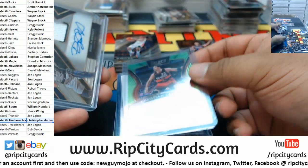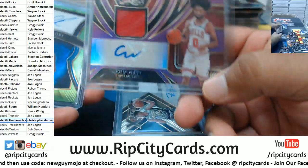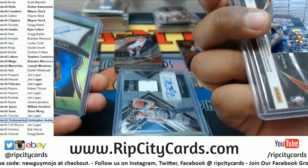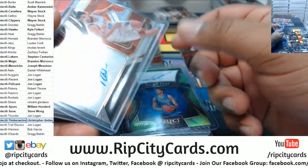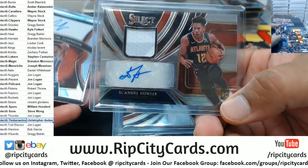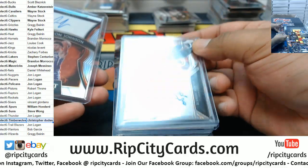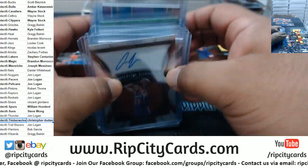Christian Laettner, Hawks, to 99. Doug McDermott, Pacers, to 199. Coby White, Bulls, to 99. Roby, Mavs, 99. Jerome, Suns, to 199, Hunter, Hawks, to 199, and Cam Johnson of the Suns to 149.